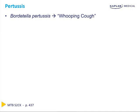Pertussis is an infection with the bacterial microbe Bordetella pertussis. Unlike croup or epiglottitis, which can have many causes even if they each have their sort of predominant cause, pertussis is a one microbe show. This is an infection that produces the condition commonly referred to as whooping cough. Recall from your step 1 studying days that pertussis is caused by a gram-negative bacteria.